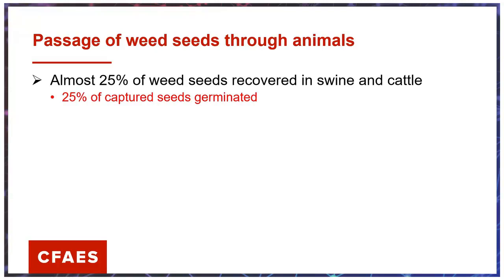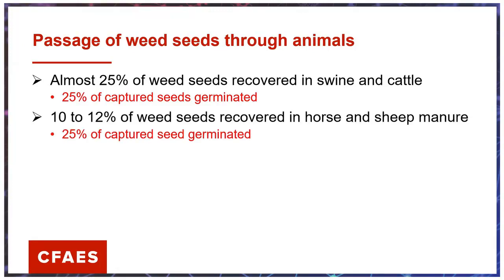What about what happens to the weed seeds after they go through the livestock? Are those seeds non-viable anymore, or are they still viable? Well, here's some research. In one study, almost 25% of the weed seeds were recovered in swine and cattle manure. So 25% of the weed seeds were recovered, and of those, 25% of them germinated. All right? So that's a decent amount of seeds, especially if you take into account waterhemp and how many seeds it can produce if it happens to be resistant and you're spraying herbicides that are letting them survive.